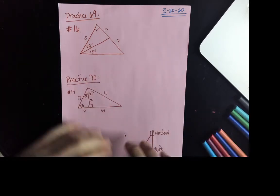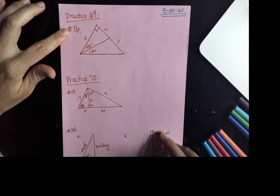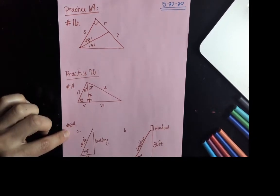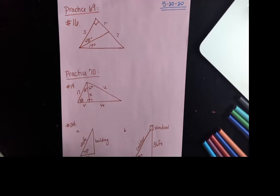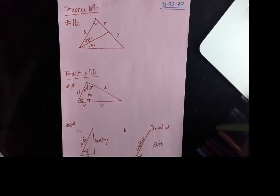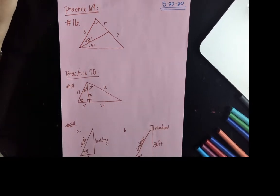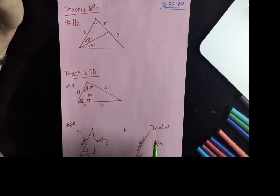So these three questions were practice 69, number 16, and then practice 70, numbers 14 and 24. If you have not, and I only saw one person ask a question, hi Laura, please type any questions in the chat, and I will find the PDF and we will answer those questions.